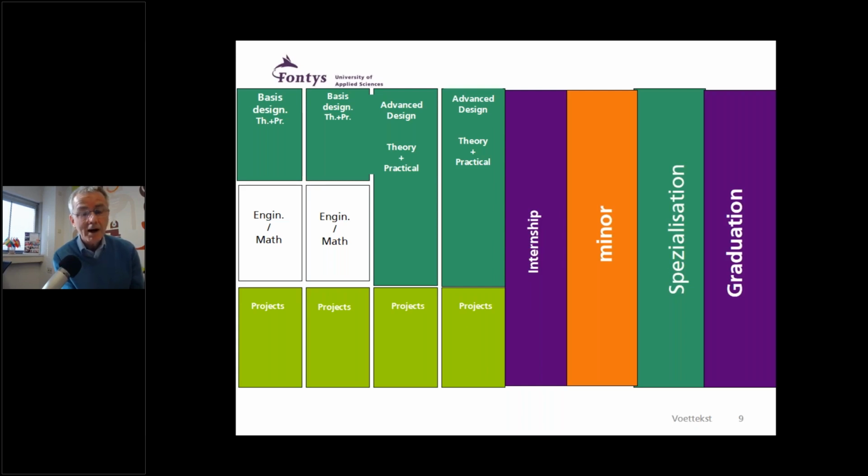The bachelor program, Mechanical Engineering, as I already mentioned, leads to the official Bachelor of Science degree, which is valid all over the world. What will you do in mechanical engineering in our Fontys program during the first year of study? As I mentioned, the first year is the first 2 semesters.